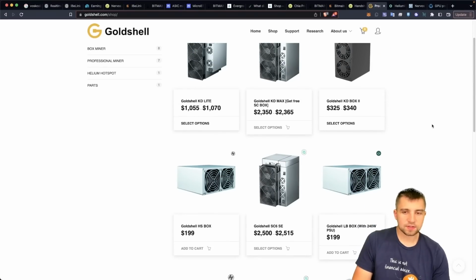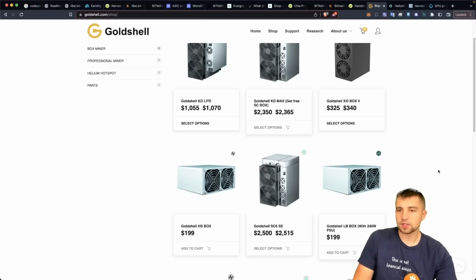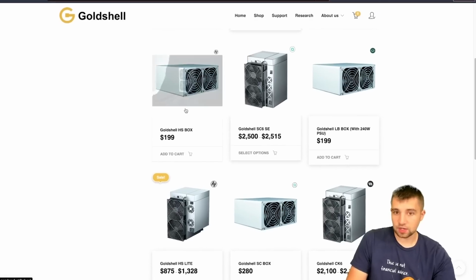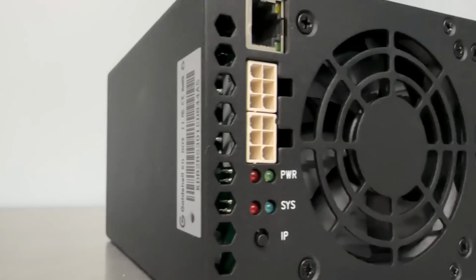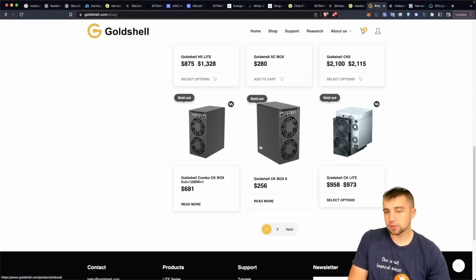Goldshell still makes and sells miners. And honestly, all I'd recommend Goldshell for these days is cheap entry-level box miners. You get an LB box, an HS or Handshake box, $200. SC box, $280. KD box 2, $300 to $350 when they go in stock, and they do frequently. Among some other miners like the CK box.